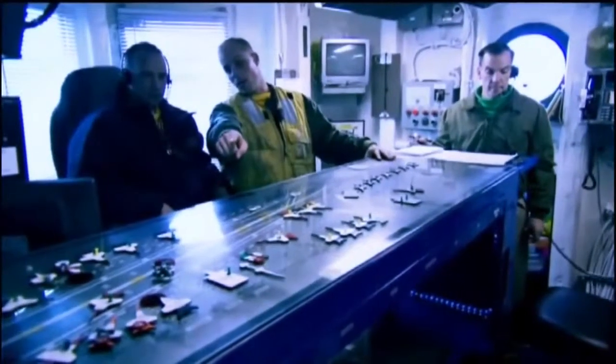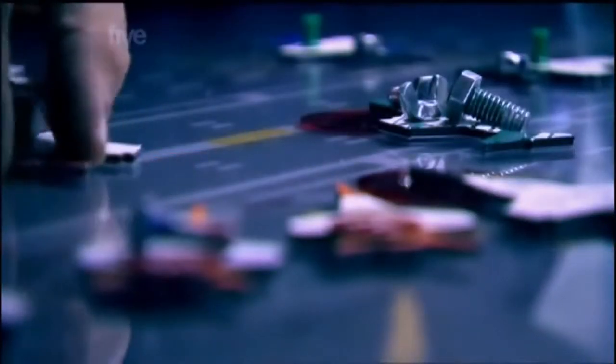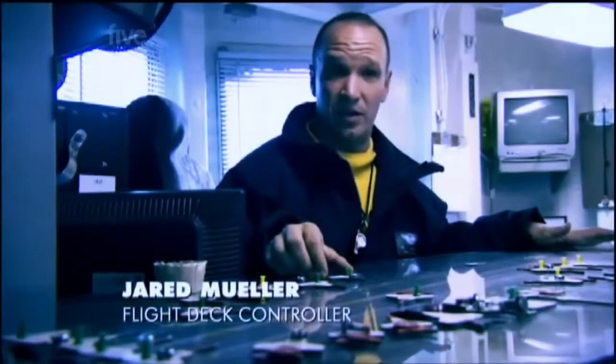Engineers mirror the layout of the flight deck in miniature to keep track of the comings and goings of each aircraft. On L1, 404. We'll take him back to L4 and we'll stuff the hole right there. It's literally nuts and bolts technology. This is the Ouija board. This is a miniature version of the flight deck, and these little plastic pieces that we have here keep track of aircraft that we actually have out on deck.